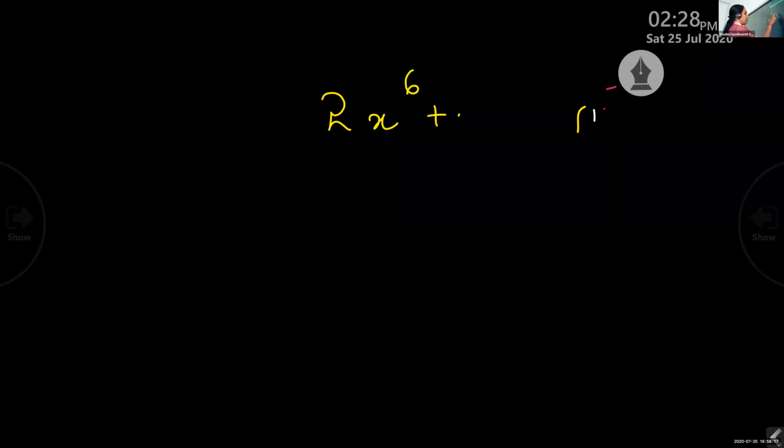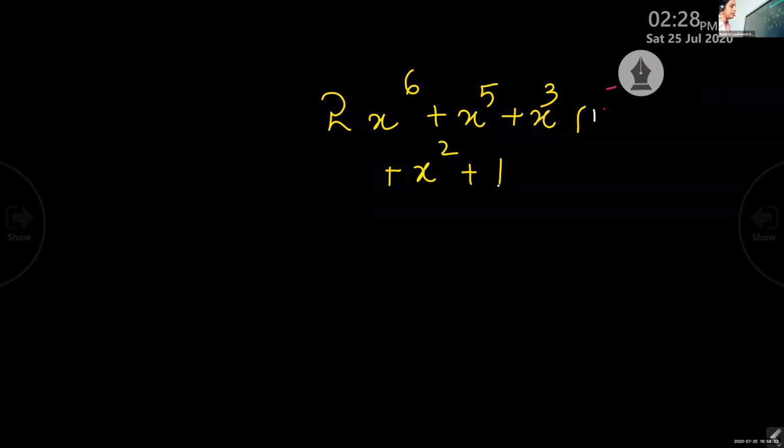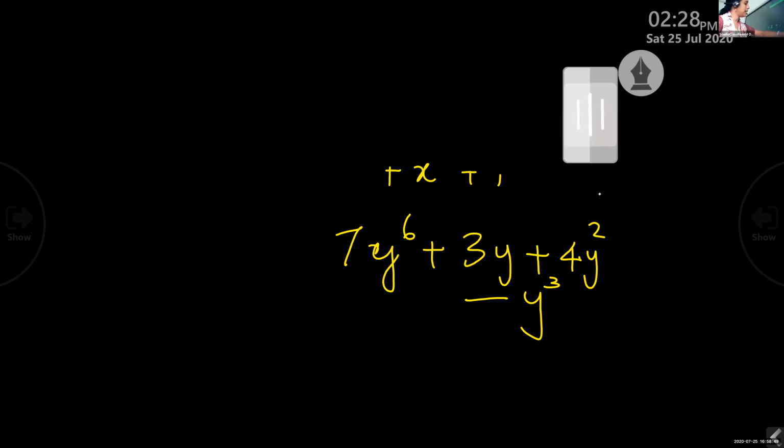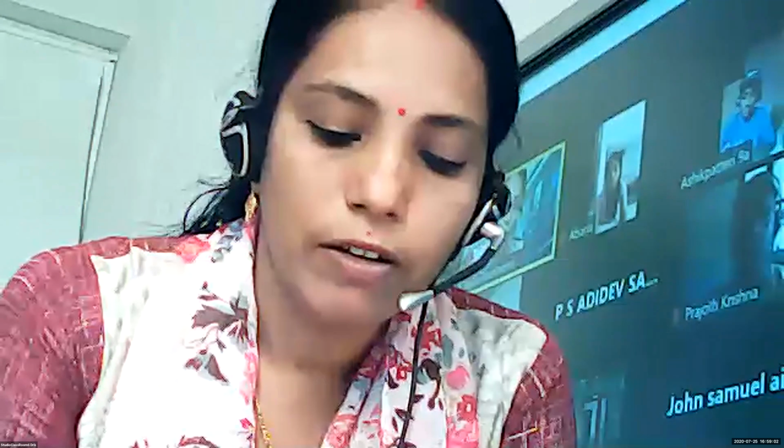2x raised to 6 plus x raised to 5 plus x raised to 3 plus x raised to 2 plus 1. This is a polynomial in the variable. What is the variable here? X. So I'll write another: 7y raised to 6 plus 3y plus 4y square minus y cube. Which is the variable here? Y. So it is in x and in y. A polynomial is an algebraic expression itself, but there will be one variable only.